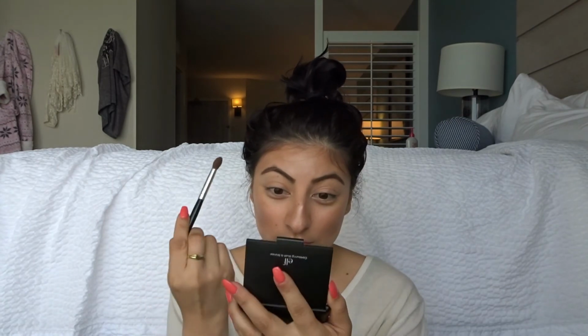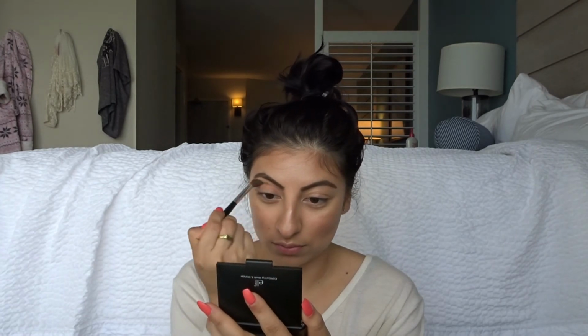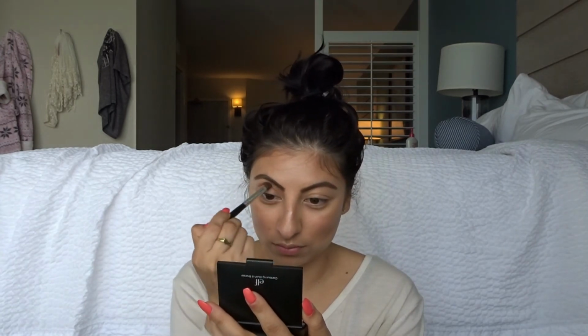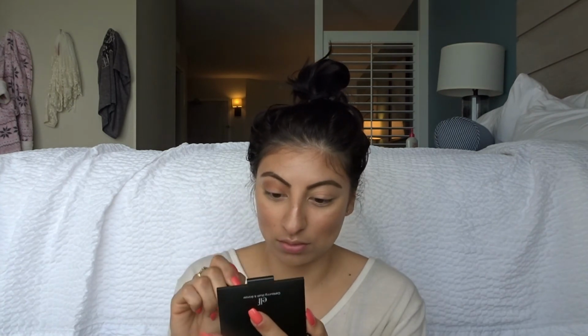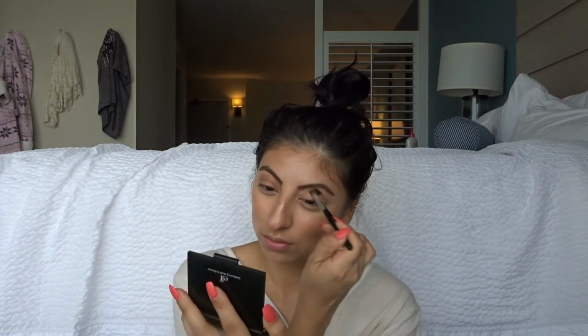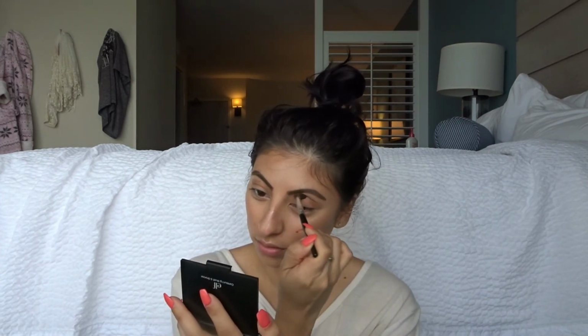Eyeshadow. So for the crease, I use the e.l.f. bronzer. Cannot wait to go to the beach. There's already people at the beach. It's a surprise. So heavy.